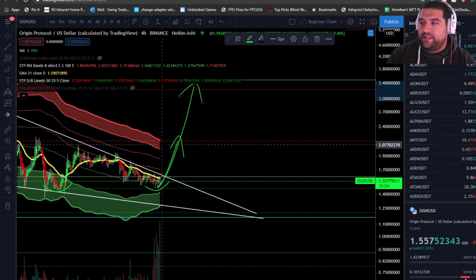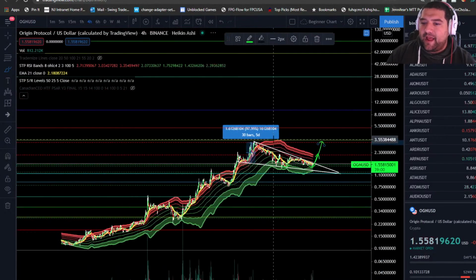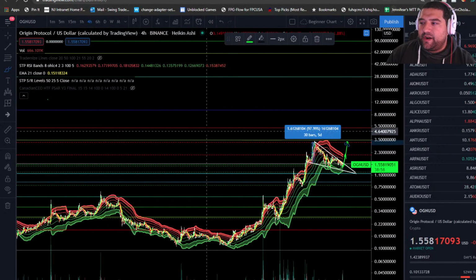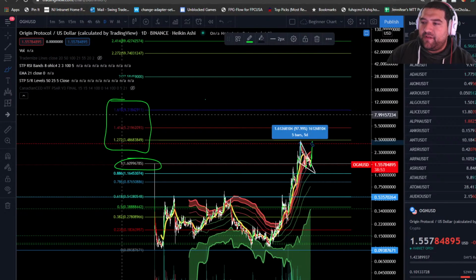Probably ultimately to the top side of the wedge, which is up to $3.20. And if you break that, if you break the 320 area, you guys already know we're looking at $5. You're looking at $5.